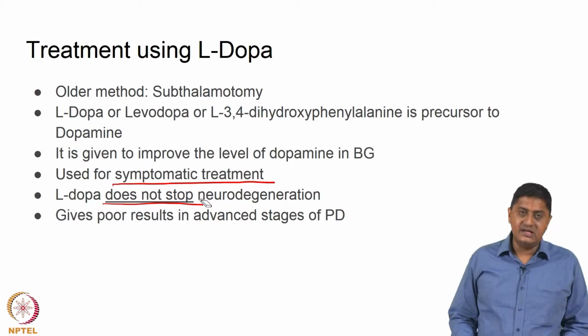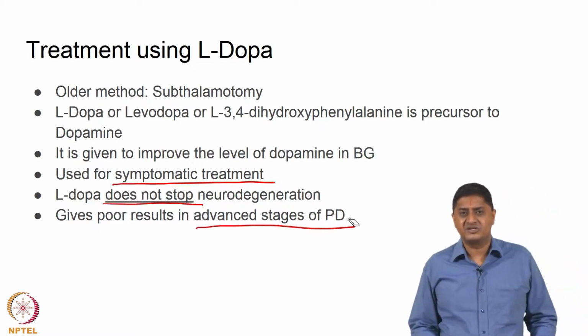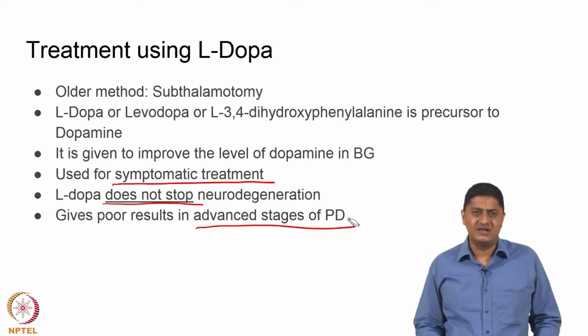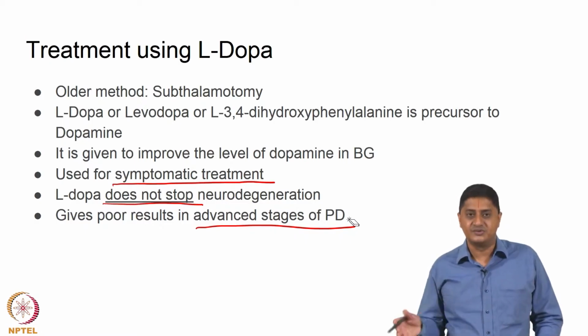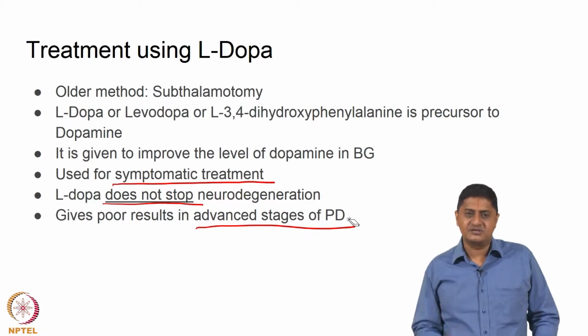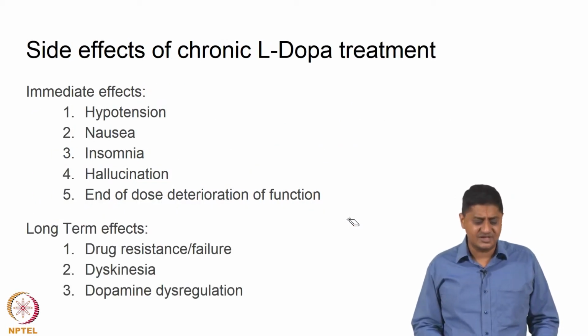Unfortunately, early on in the disease this gives very good results and very satisfactory results, right. But later on in advanced stages the response of the patient to L-DOPA is less and less. So, as the patient's pathology progresses, the ability of the patient to respond to L-DOPA reduces, right. So, early on the patient responds well, but as the pathology progresses the patient is no longer able to respond well. Okay.